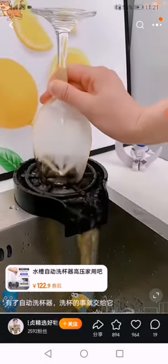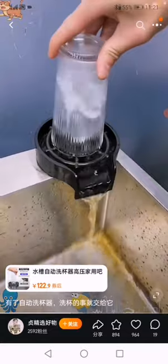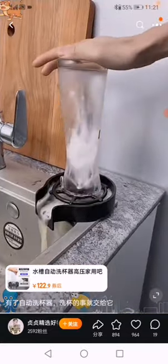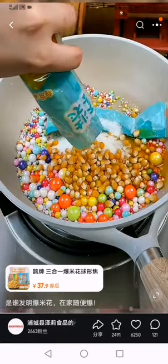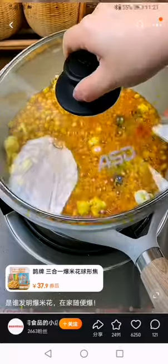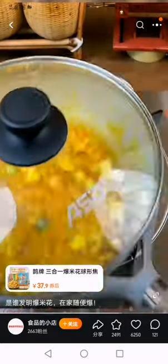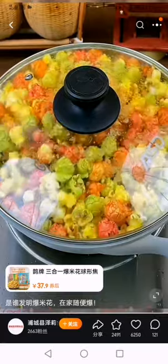Glass washer of some description. How's that bonding? Right, we've got different coloured beads, some popping corn by the looks of it. Oh, and it makes your popcorn funny colours.